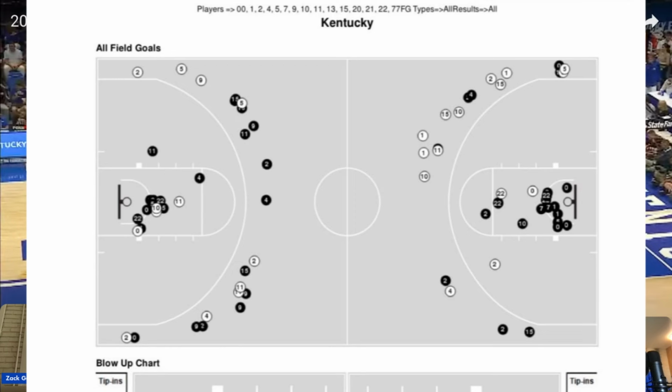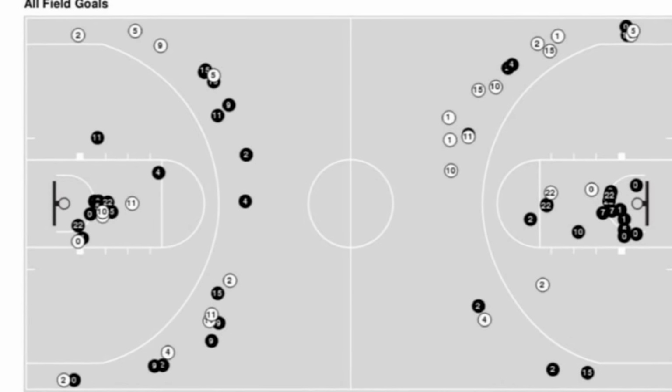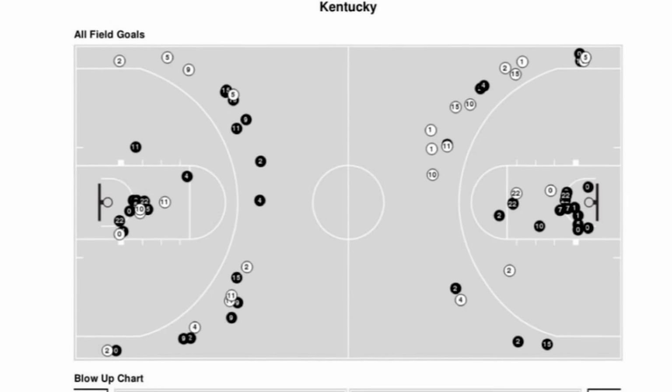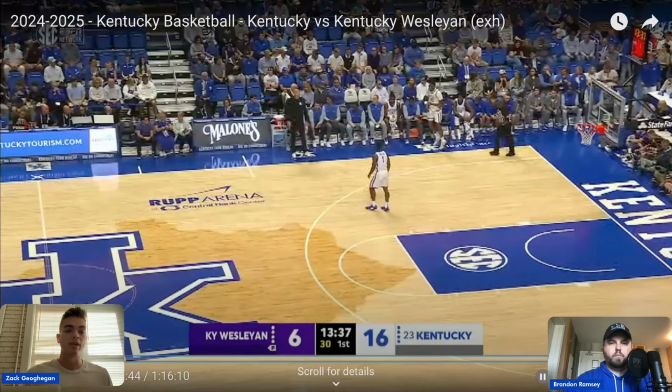As you can see, there's only two made shots. One from Amari there on the left side of the screen, just outside the block, and then Jackson's mid-range jumper on the right there that you see. Those are the only two shots in the whole game that came from those bad areas, whatever you want to say. So Kentucky has clearly emphasized modern basketball. Mark Pope is. That was what he talked about from the moment he arrived at Kentucky, and we saw it very early on in this entire first half against Kentucky Wesleyan.